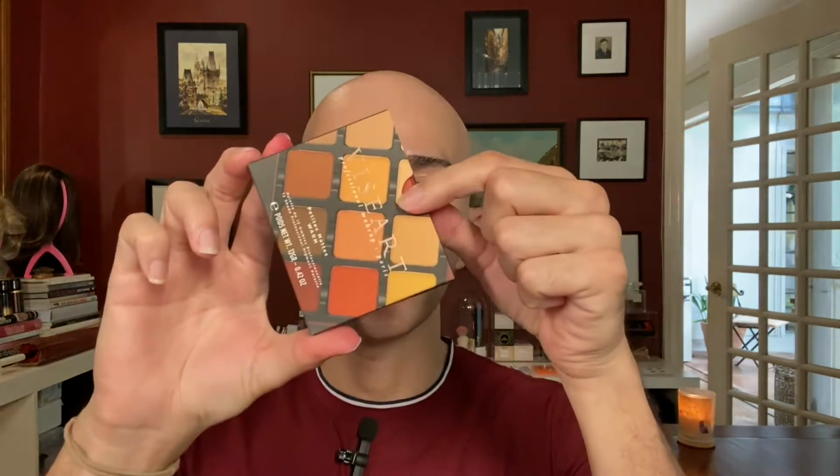And the great thing with Viseart palettes is that since these are all mattes, you can also use them to enhance your eyebrows, especially this color. This is a very nice cool tone brown color. Look at that. You can use that if you just want to add very soft emphasis on your eyebrows. And the last palette that I have here is the Warm palette.